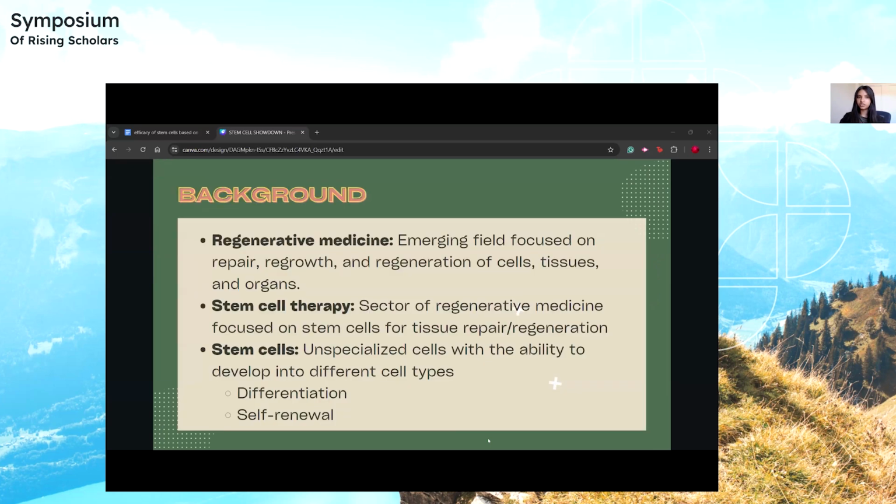Let's start with some background. Regenerative medicine is an emerging field that focuses on the repair, regrowth, and regeneration of cells, tissues, and organs. Within that whole field, stem cell therapy is a sector that focuses specifically on stem cells for tissue repair and regeneration. So what are stem cells?